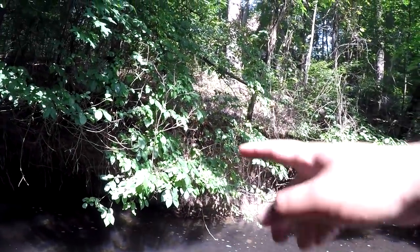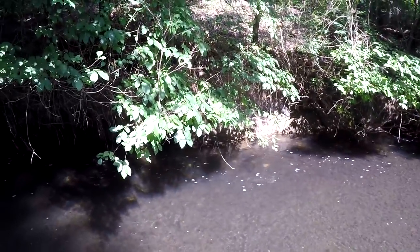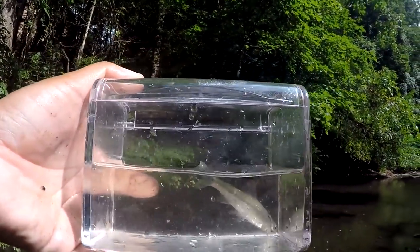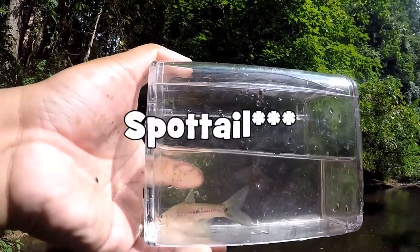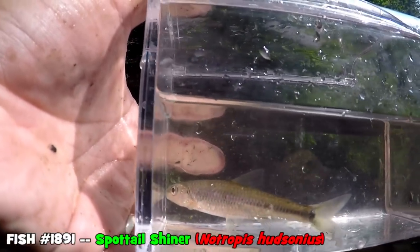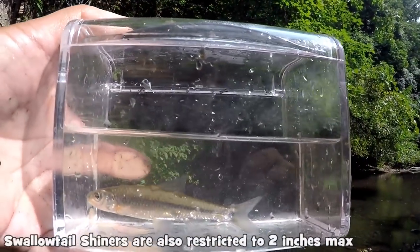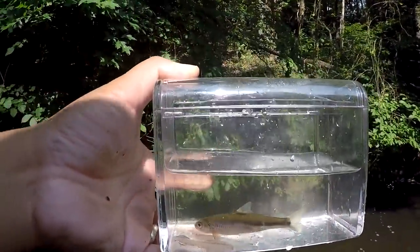I just got one of those big shiners down there. I don't know how well you guys can see. There's like a whole school of them down there. Check this out, huh? Beautiful, huh? This is definitely not a swallowtail shiner, by the way. This is what is called a spot fin shiner. As you can see, the markings on the side of the body is much weaker, right? But it's still got the little black dot there right at the tail. So definitely a very beautiful specimen that we got here, and another species for today on the Nightcrawler.